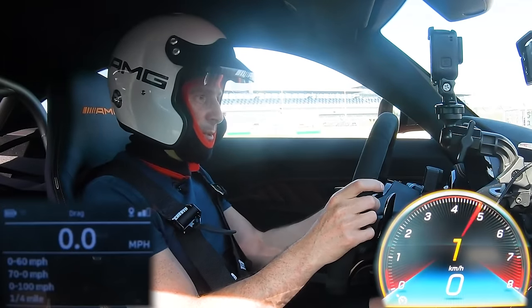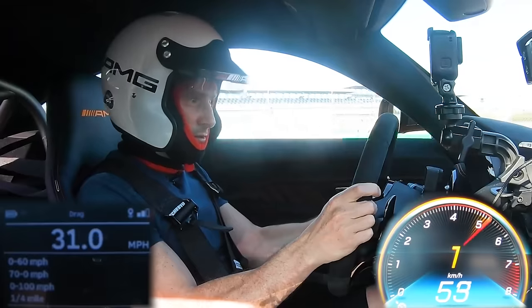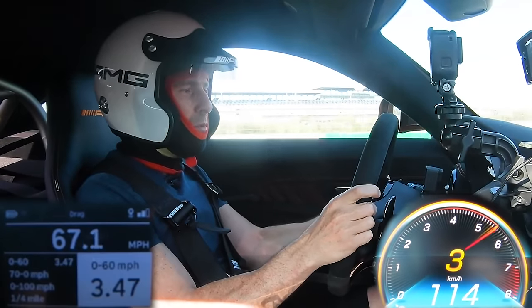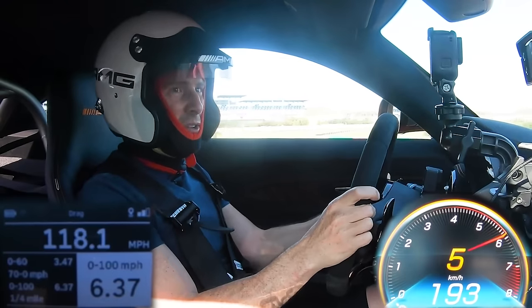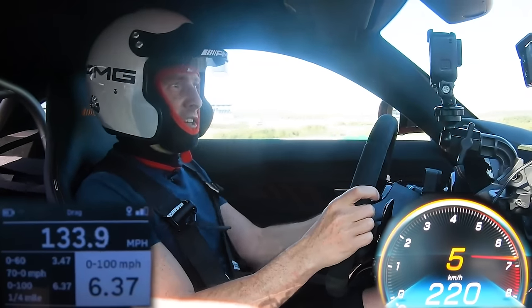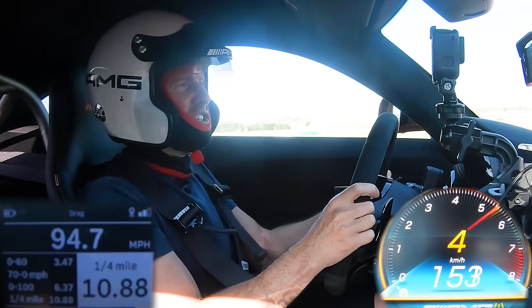Restart. Lower revs a bit, lower them a bit. Release brake, here we go. It's off now, took a wee while. 3.47. 260. Where's the standing quarter? 1088 on the standing quarter.